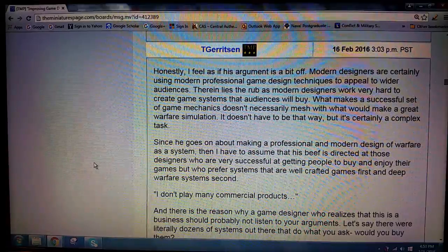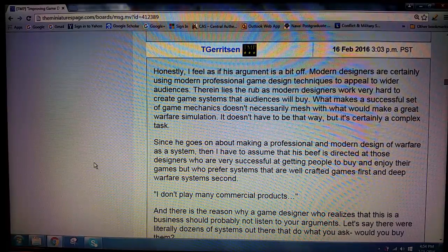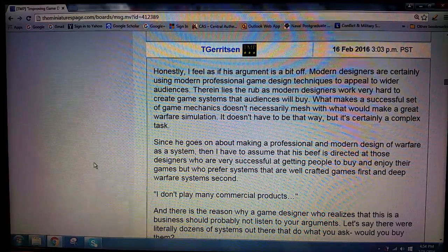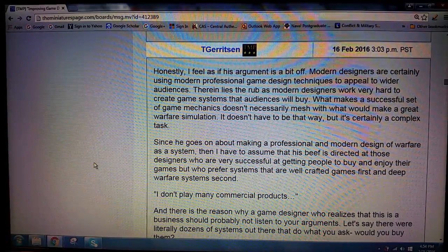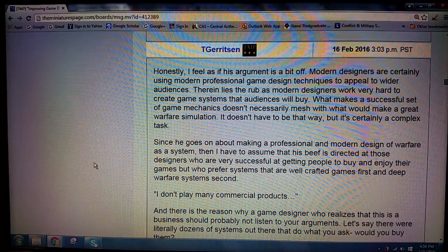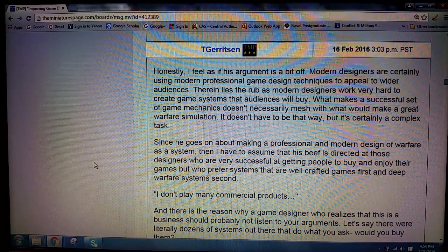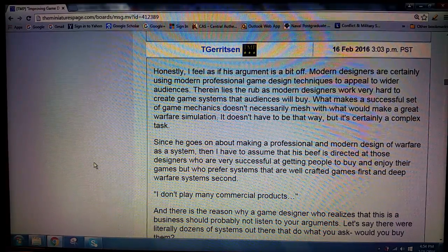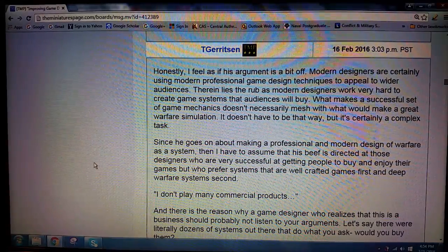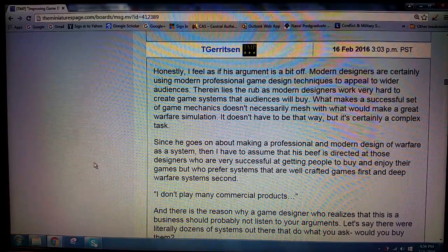Therein lies the rub, as modern designers work very hard to create game systems that audiences will buy. What makes a successful set of game mechanics doesn't necessarily mesh with what would make a great warfare simulation. Okay, but what, T. Gerritsen, do you think would make a great warfare simulation? It doesn't have to be that way, but it's certainly a complex task. I assume he means making a set of game mechanics that does mesh with what would make a great warfare simulation. If that's what he means, then absolutely, that must be a very complex task, I would think.